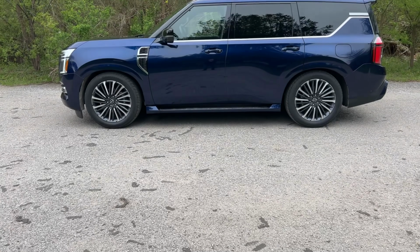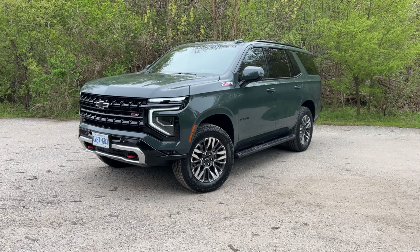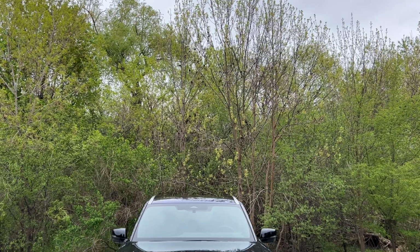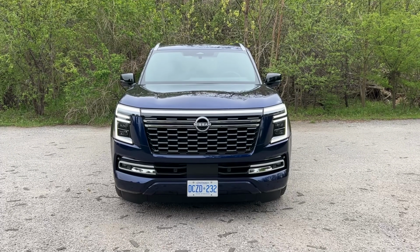So from a styling perspective, well, it's always one of those beauties in the eye of the beholder, and that's obviously the case. But if you really look at them though, yeah, maybe the Tahoe is a little bit longer visually, but because the Suburban exists, maybe our mind's playing tricks on us that it doesn't look as long as the numbers say. And this doesn't look that much taller.